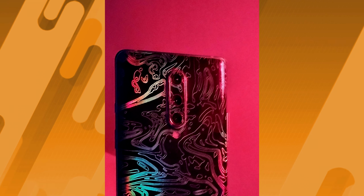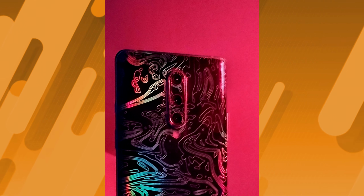Now, low light performance on this device isn't that great, as it does produce quite a noisy and soft shot, but it does come in handy, especially at night when you do need a brighter photo. I myself am just happy that the option is there.